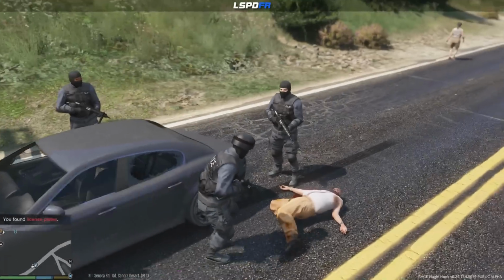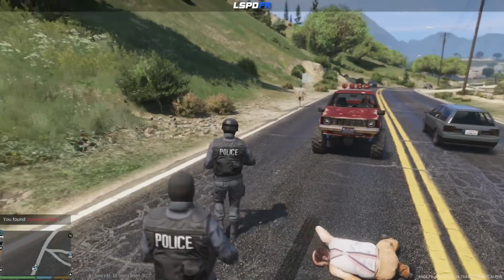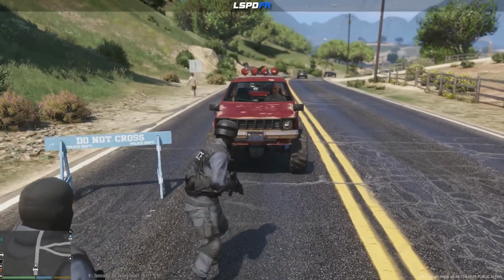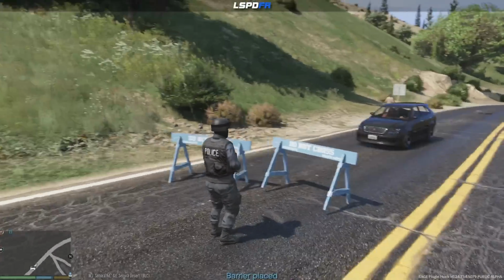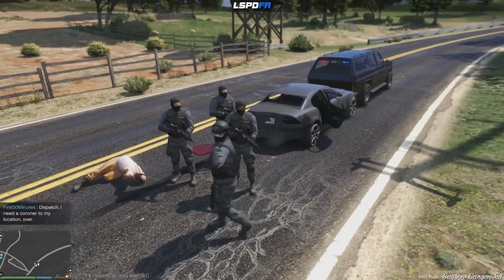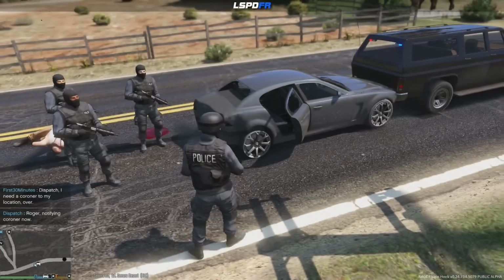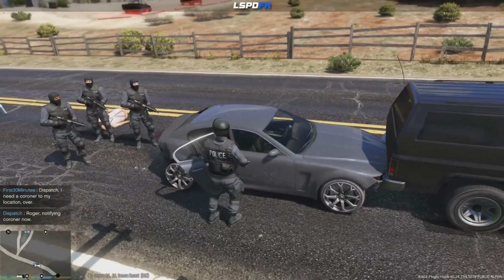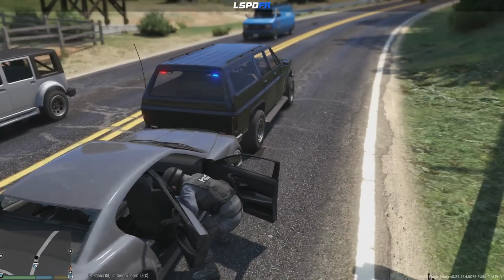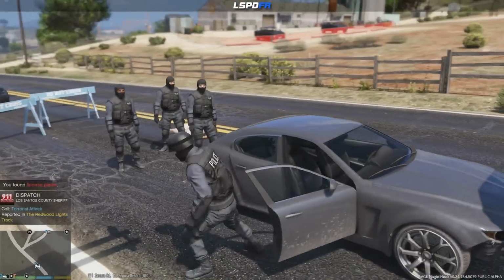That was some quick firing on me. Just smacking his body around. I do want to put up some barriers here. I don't want people interfering with this scene. Hey, let's get moving. Let's get the coroner out here. Got one dead suspect. Looks like a white male in his late 30s, early 40s. Searching this car to see if he had anything else in there. I'm not finding much. I found some license plates. Oh yeah, somebody requested I put my weapon away, more license plates. I put my weapon away when I'm doing this.